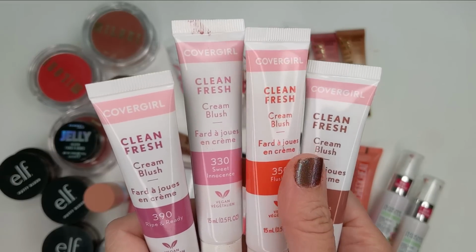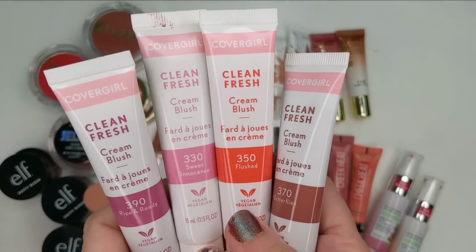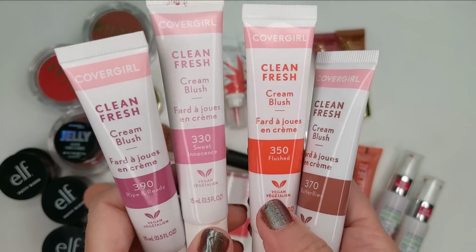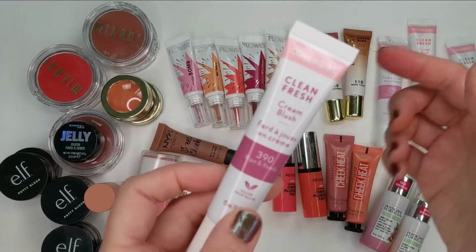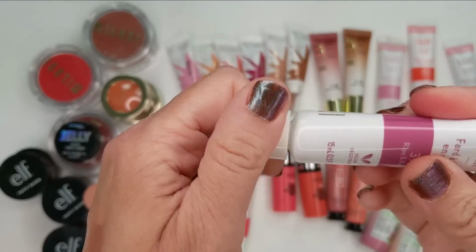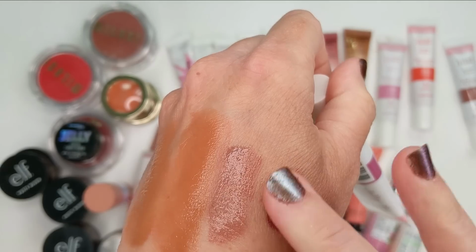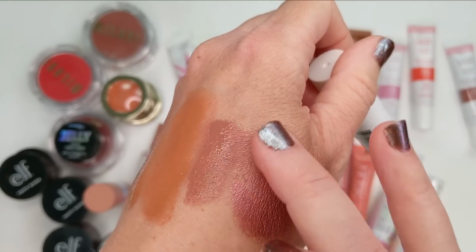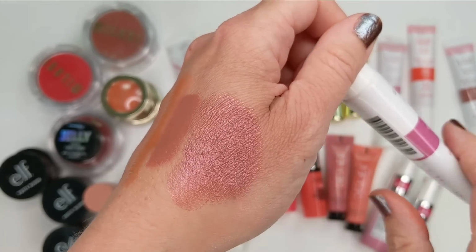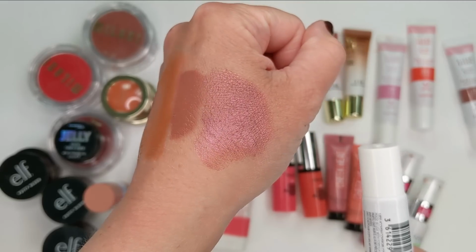And then CoverGirl has these Clean Fresh cream blushes, and these actually remind me a lot of the new Bite Beauty cream blushes because they have a little bit of shimmer in them. So I'll just show you that quickly. These are not my absolute favorite cream blush formula either. They do dry down, which I like, but I don't know if it's the shimmery finish or what, but I don't reach for these quite as often as some of my other ones. But they are really pretty, especially if you like a bit of sheen to your cheeks.